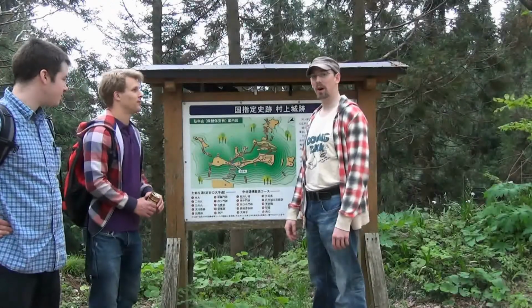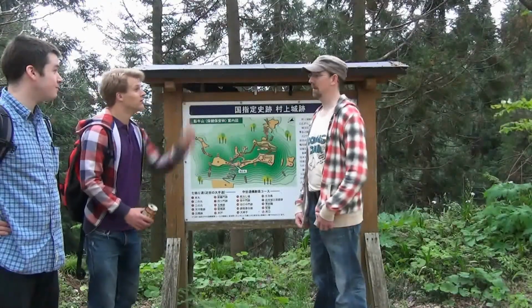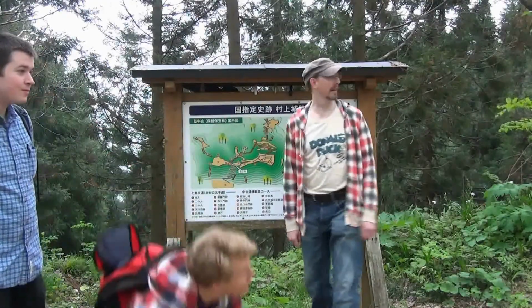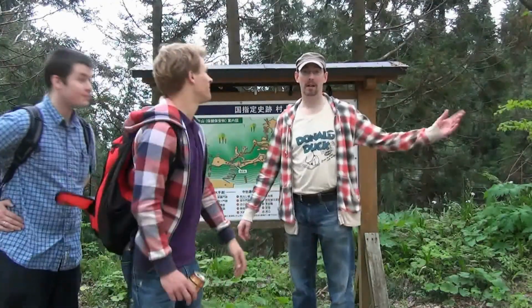More walking. More walking up a hill. Up a rather steep hill. You can't see it, but over here, yeah. That's a steep hill. All right, well, let's go. Let's go.